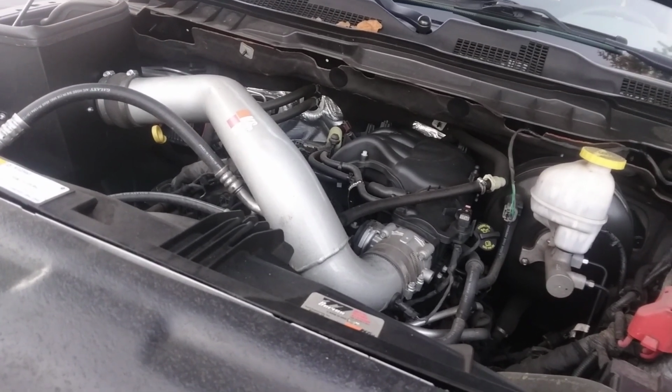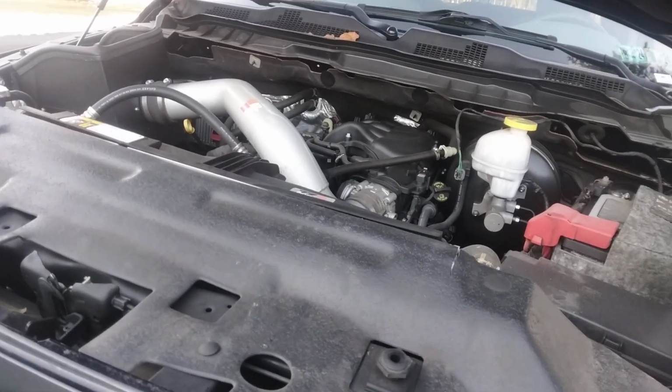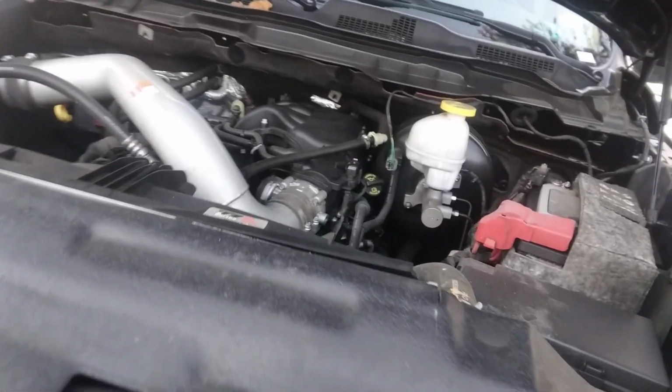They've produced over 10 million of these motors. I mean, Dodge uses them in literally everything. The Rams, Chargers, Challengers, vans, Jeeps, pretty much everything in their lineup.